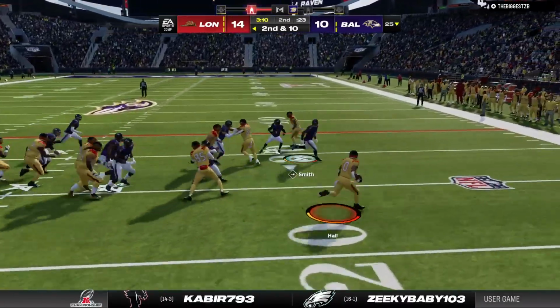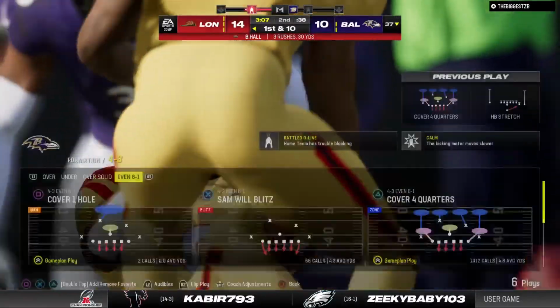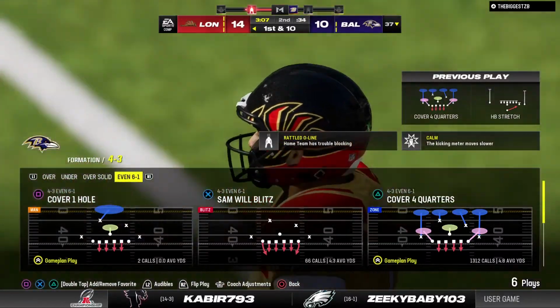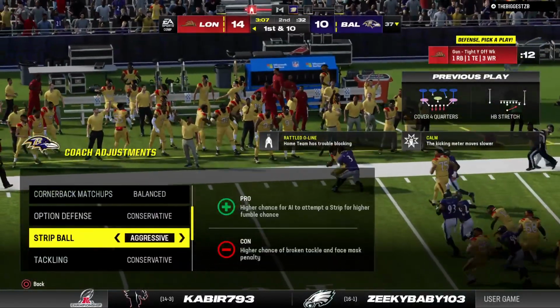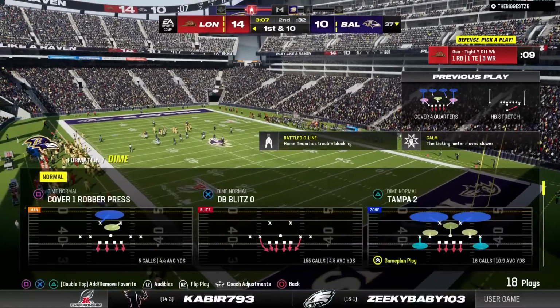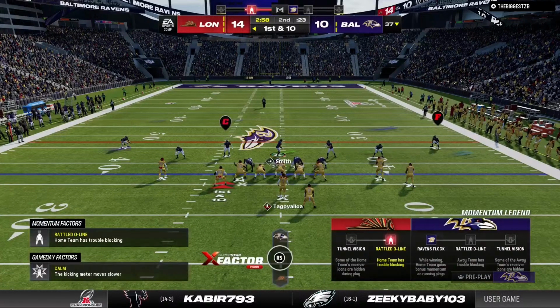On 2nd down, a run with Hall. And now off to the races down the right side. And he takes us beyond the 35 before going out of bounds. 12 yards there and a first down. It's been a long season, but he still looks fresh running the football. He knows his guys are 1 game away from a Super Bowl, so he's going to give it all he's got, and that's a heck of a run right there. Line of scrimmage, the 37 on 1st and 10.